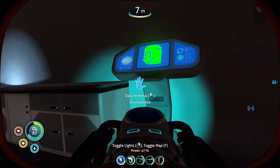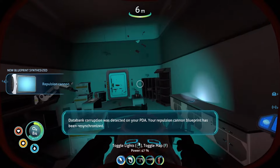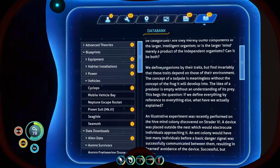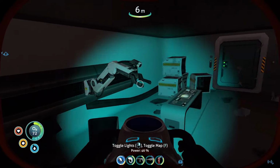6483. What's in here? Data bank corruption. Propulsion cannon. On your PDA. Your technology blueprints have been updated. Oh, we've got a propulsion cannon. Excellente. What we can learn. Integrating new PDA. Oh, there's no data. More stuff for us in there.